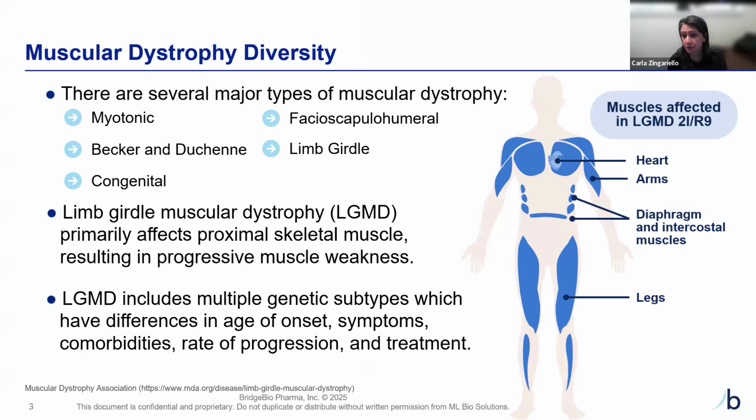So muscular dystrophy, as many of you know, is quite diverse, and there are several major types, including myotonic dystrophy, Becker and Duchenne muscular dystrophies, congenital muscular dystrophy, facioscapulohumeral muscular dystrophy, or FSHD, and limb-girdle muscular dystrophy, or LGMD, which we'll be focusing on today. So limb-girdle muscular dystrophy primarily affects proximal skeletal muscle, and this results in progressive muscle weakness. It includes multiple genetic subtypes, which have differences in their age of onset, symptoms, comorbidities, rate of progression of disease, and treatment. And in addition to impacting skeletal muscle, can also lead to cardiomyopathy and respiratory issues. Next slide, please.